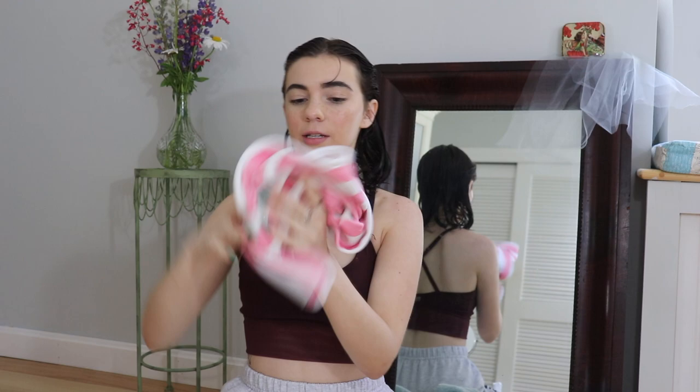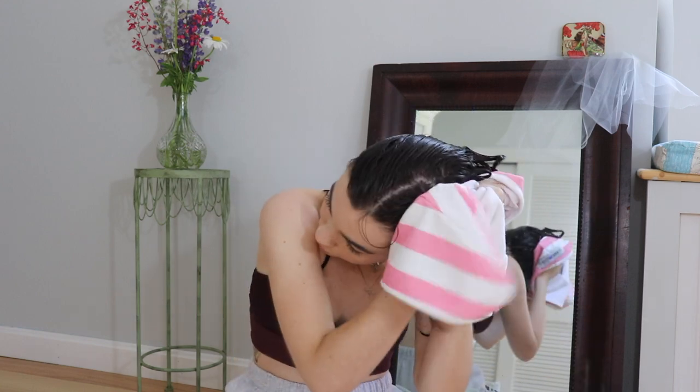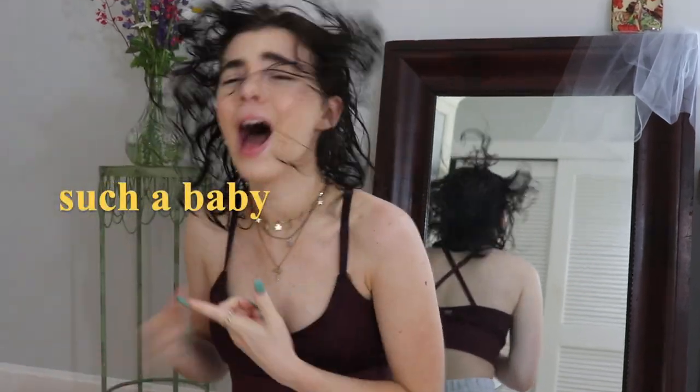I take this microfiber towel, but if you don't want to buy one of these, you can literally just use a cotton t-shirt. Real towels on your hair can cause a lot of frizz, and although we want volume, we don't want that volume to be made out of frizz, you feel me? We want it to just be voluminous, thick. So I use this now to scrunch my hair, and this is not only gonna dry it a little bit, but it's also going to take out any of the excess product.